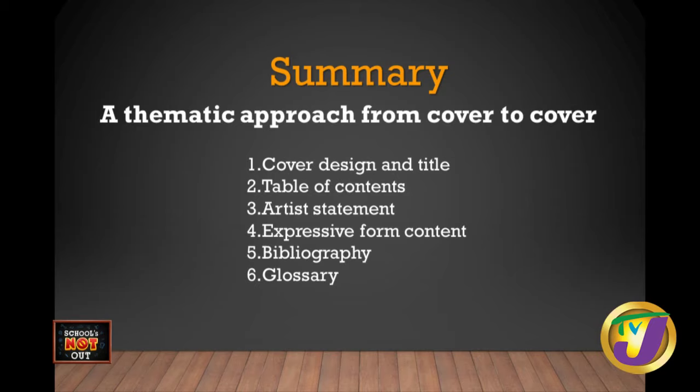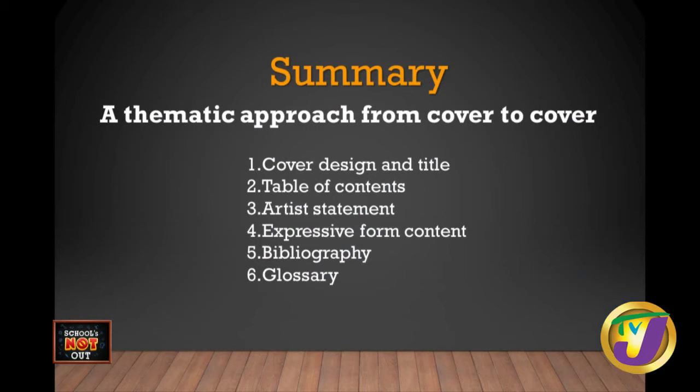All right, so let us sum it all up at this point in time. We're putting it all together. It's a thematic approach from cover to cover. And we would have looked at today the cover design and the title. We would have looked at the table of contents. We would have looked at the artist statement, the expressive form content, the bibliography, and the glossary. Those are some important things that we need to consider as visual arts students.